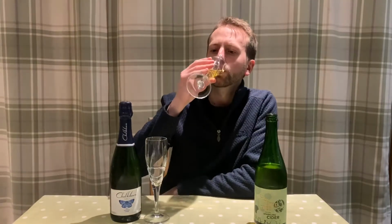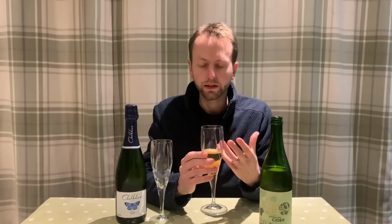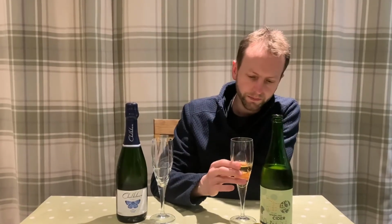There's a bit of acidity, you can get some bitterness in there, maybe some tannins. It's very cold. I think if it warmed up a bit, it might start to get a little bit sweeter, because there's that hint of syrupiness to it. It's not as thin as a dry cider would be. So, okay, that's that one.